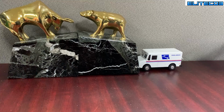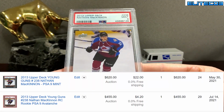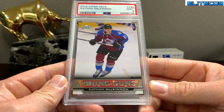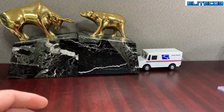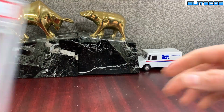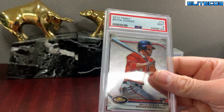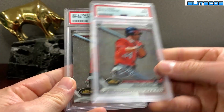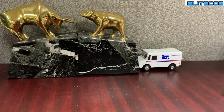Upper Deck. This is the Young Guns McKinnon. I think there's 2 of them. This first one gets a 9. Scoop my piles over. There's a couple of these Harpers. Let me find the other one. We'll just do them together. 2012 Finest Harpers, both got 9s, both just the base copy.